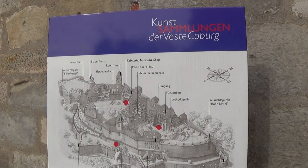So here is an overview of Veste Coburg. You can see this place is massive. We were there for most of the day and only got to see about one third of the exhibit. So if you plan to visit, I recommend you make it an all day event.